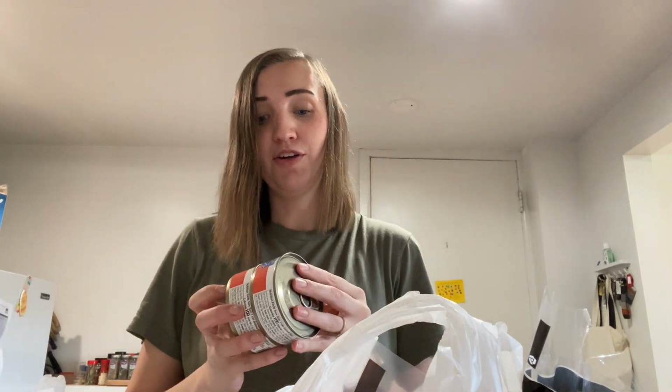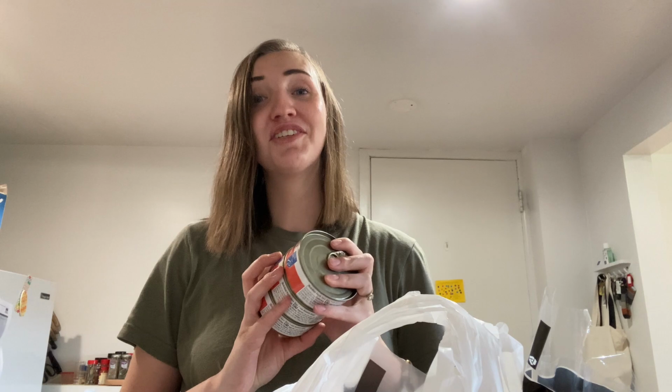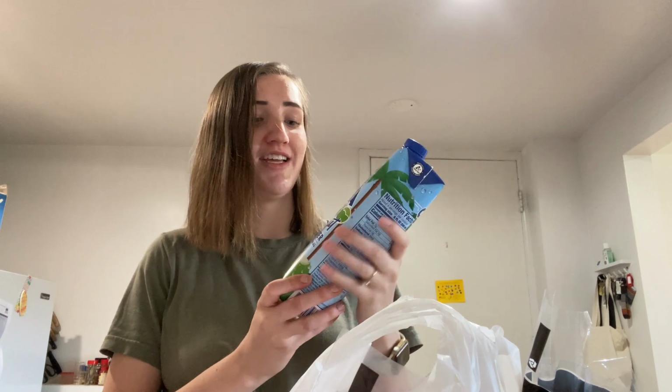So I got some juice with WIC, as well as some canned salmon. A lot of this is part of the WIC stuff that we get. Like I said, I'm not a huge fan of fish, but I'm really trying to like it because I know it's good for me. Then I got some coconut water. I want to try making this lemonade electrolyte drink to mix my creatine in. So excited to try that.